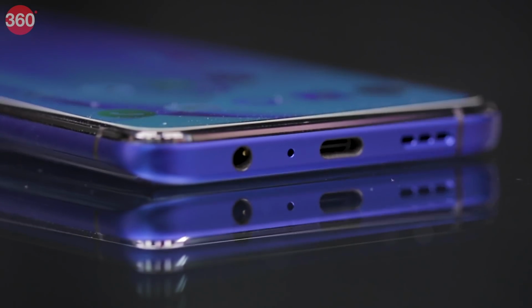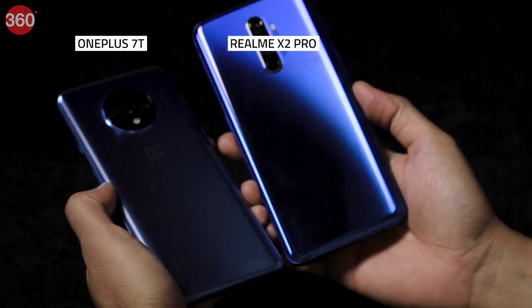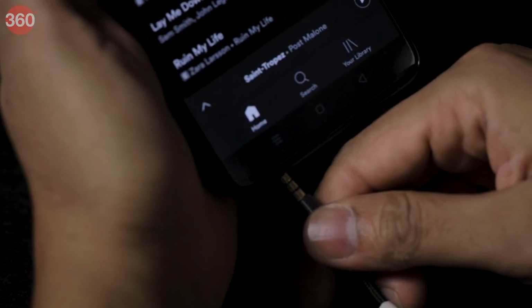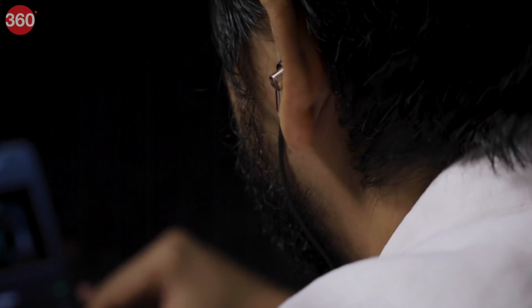Now second is the headphone jack, and while this may seem like a small thing, we've seen many companies ditch the headphone jack, especially in the mid-range space, so it's nice to see Realme still sticking with it. This means you can continue to use affordable wired headphones with this phone.